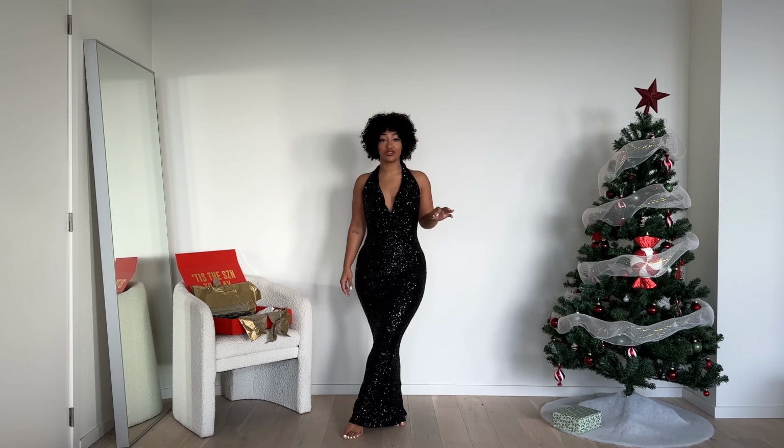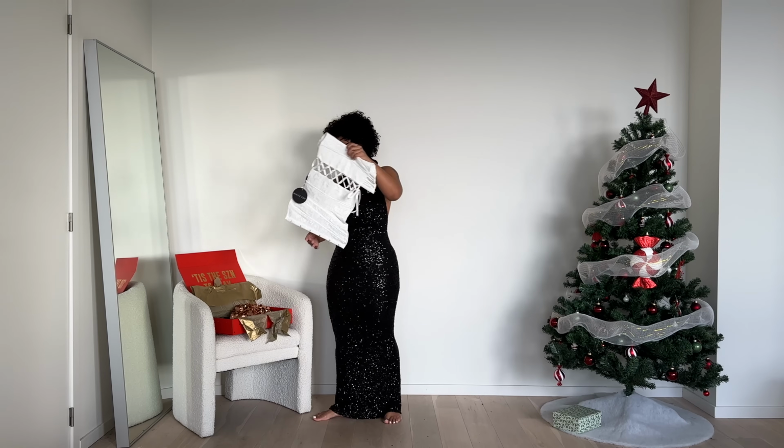I love this dress. I am so in love. And you're just going to be standing there like, honey, shine and shine.